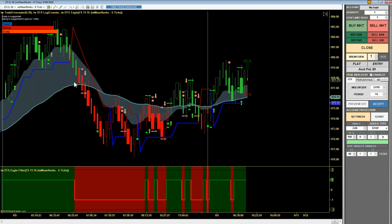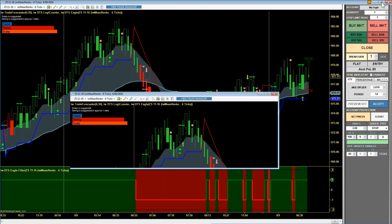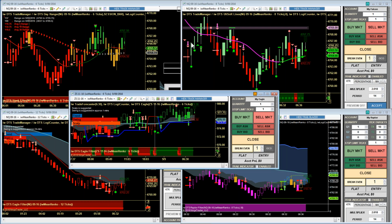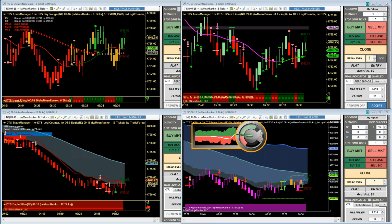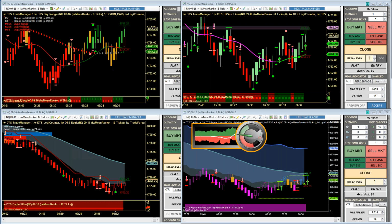You can see here on the eagle, our band starting to twist up like a rope. Also an indication of neutrality and perhaps a lack of follow through.